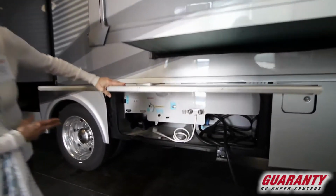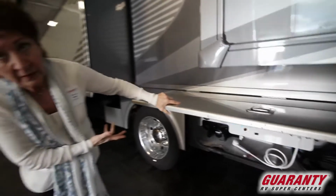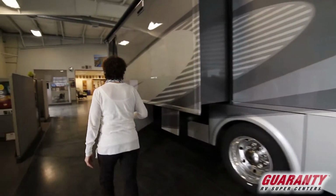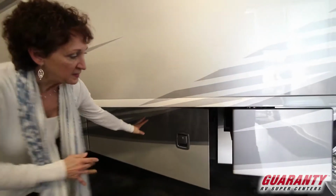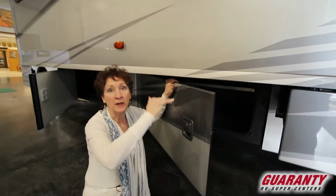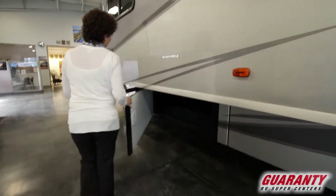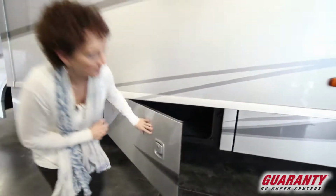Outside shower, access to all of your tanks and your cleaning system. More storage. And of course they make these doors open like this so that you don't have to worry about them opening upwards when your slide is out. More storage. You can take just about everything with you.